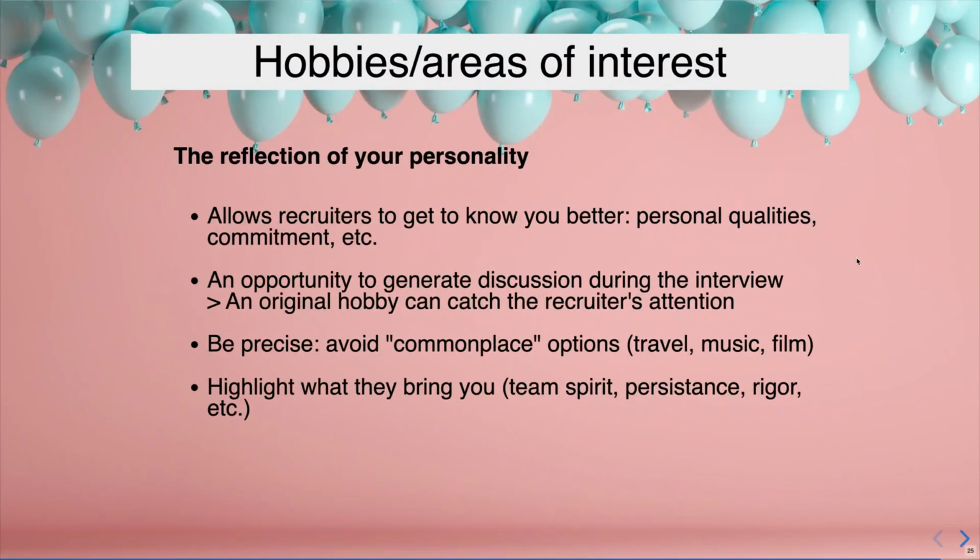I'd say the interests and hobbies part is very important, because it reflects who you really are. It allows recruiters to get to know you better, so we can see what kind of personal qualities you have, what kind of commitment you have, and it can say a lot of things about yourself. So it's also an opportunity to generate discussion during the interview.